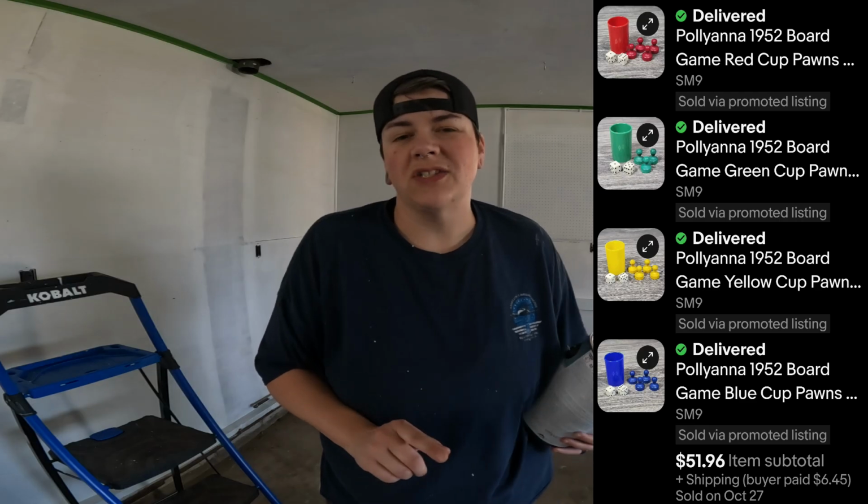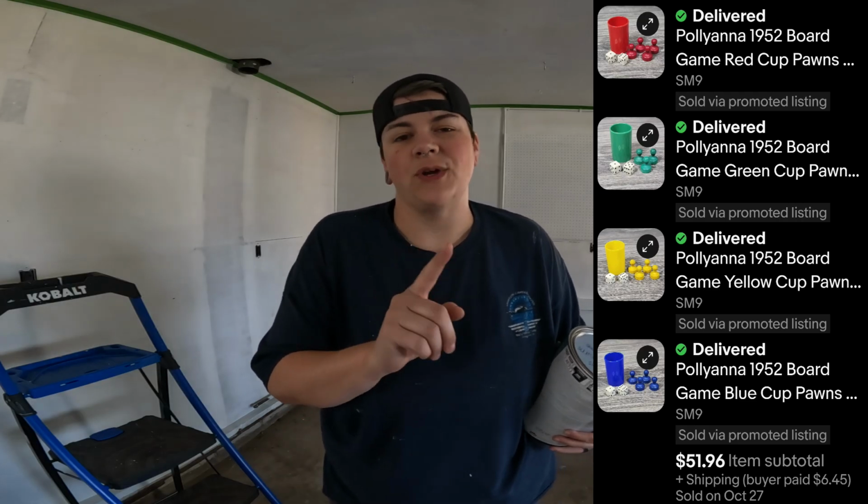One of the sets had the pawns, a little cup that you roll the dice out of, and the dice for each person, for all 4 people. I listed each little set separately, all of the blue, all the green, all the yellow, and all the red. I sold all 4 to one person for $51 and I think 96 cents. I'll put it on the screen for you.